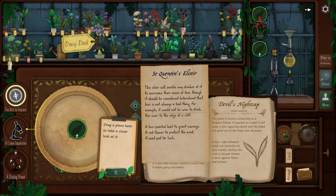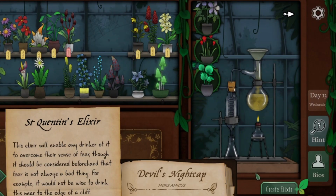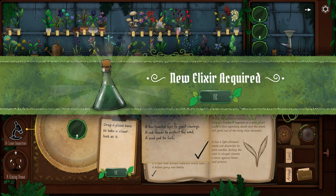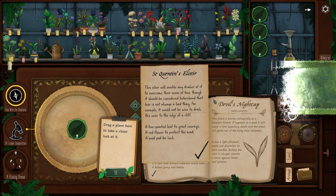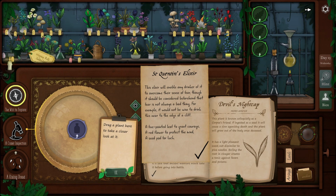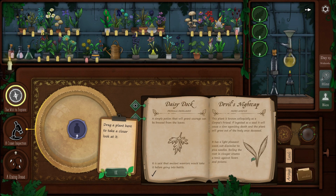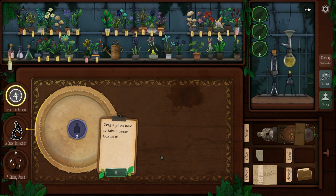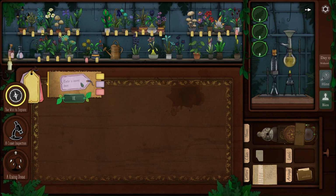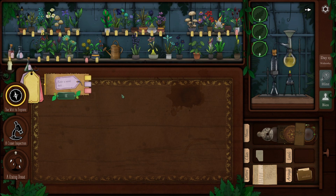Oh, I actually need this. Daisy Dock, candlewood, and then it was a seed pod for luck, which is sneep snap. I think I got it. Oh, yeah. Here we go. So now we've got St. Quentin's elixir. Cool. So we'll just scooch this over here, and then we will label it. Where are my labels? St. Quentin's elixir, which I believe can help us get over fear.